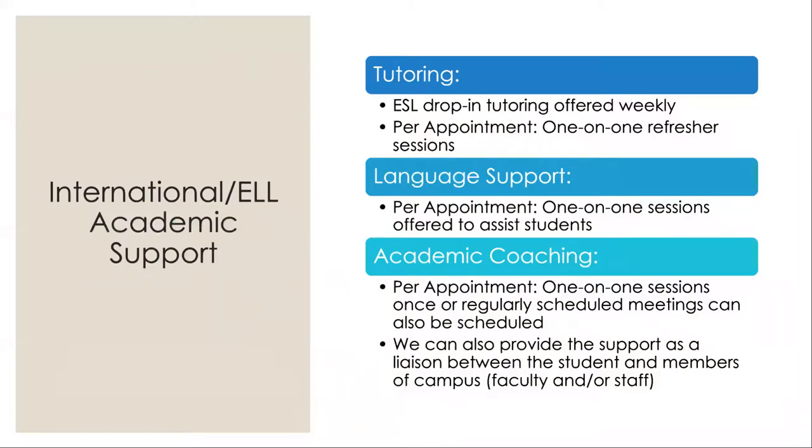So the International and English Language Learner Academic Support also comes from our center. And for those populations, we do offer tutoring, language support, and academic coaching. So for tutoring, the ESL is typically offered as a drop-in service weekly. So again, no appointment needed, but those students can drop in for additional help, although you can schedule a one-on-one refresher session. For language support, those are typically one-on-one sessions offered to assist students that would be scheduled with the success specialist. And then for academic coaching, again, those appointments can be one-on-one with the success specialist.